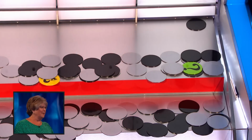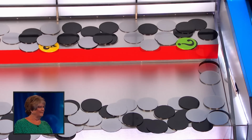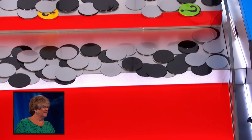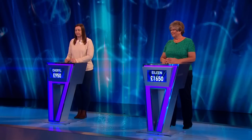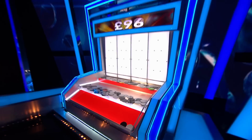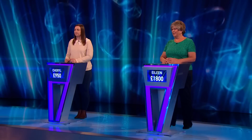Oh, the other side would have been better, yeah, but never mind. Let's see what we can bring down if we can. Yeah, nice stash over the top in the corner. Well done. Can I get you any here? Oh. Yes, 3 counters dropped for you, Eileen, £150. Let's take it and put it into your bank. It's going to put you on £1,800. You keep control, Eileen, as well.